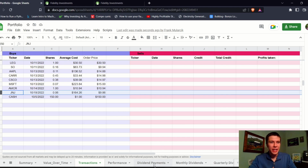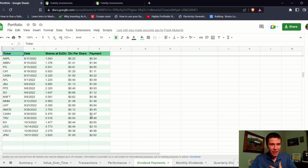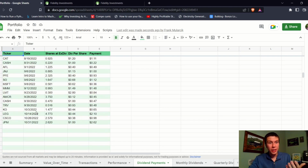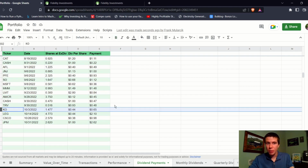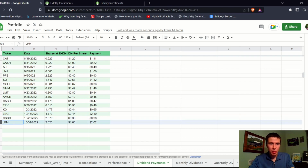If we look at the dividend payments as well of $6.35, like I said, let's see what companies paid us. So first of all, Coca-Cola paid us about 65 cents. Leggett & Platt paid us about $2.10. Cisco paid us 98 cents. And then JP Morgan paid us $2.62, which is really exciting.